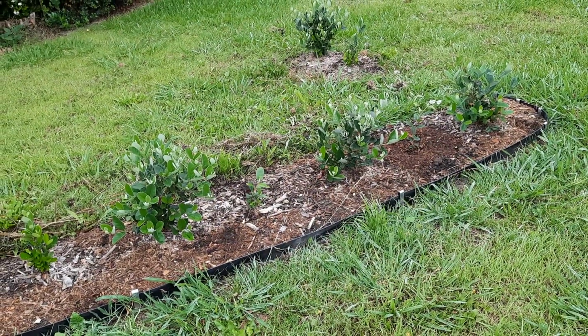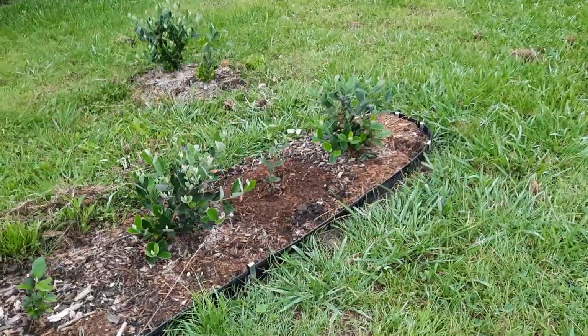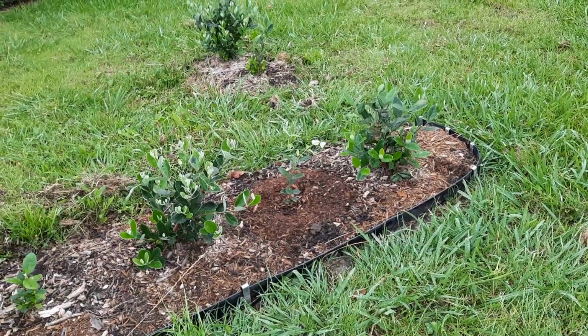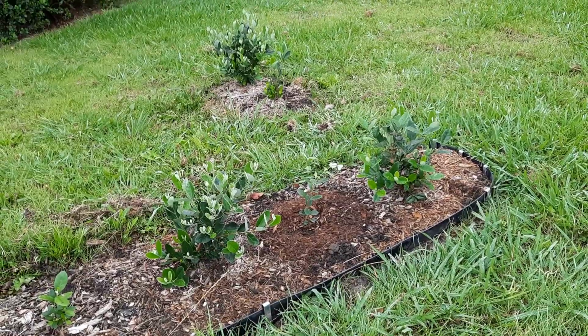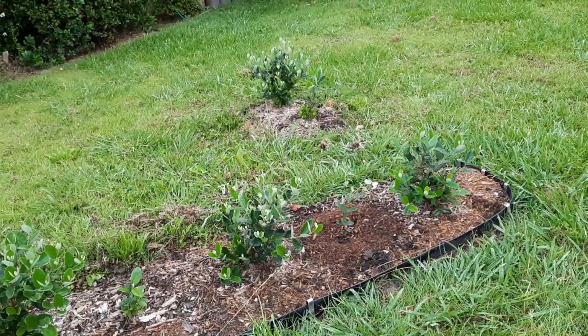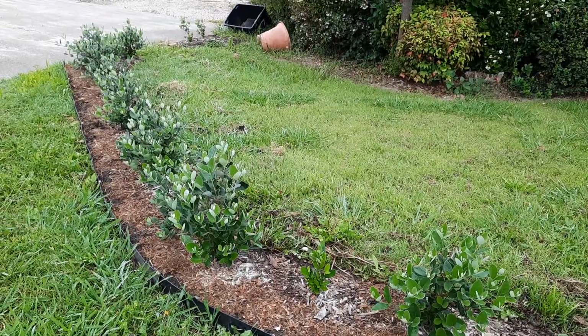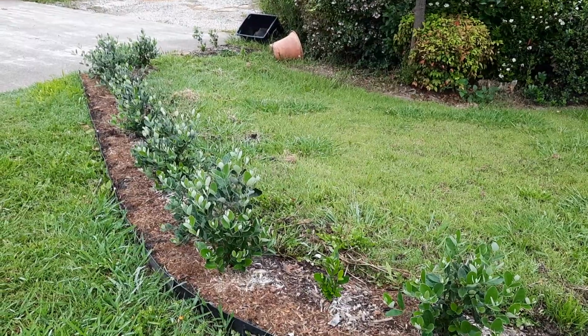And we've replaced them. Most of them have been in a few weeks, but this one over here just went in the other day because the one that was there just suddenly died, curled up its toes and died. No idea why, but anyway. So fortunately we had some that we could replace them with. And so that hedge is coming along quite nicely. I keep pinching out the growing tips, and that's helping them to bush up really well.